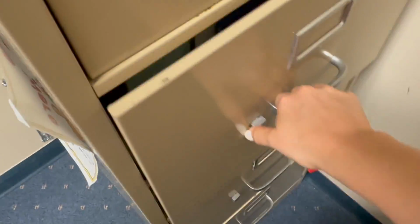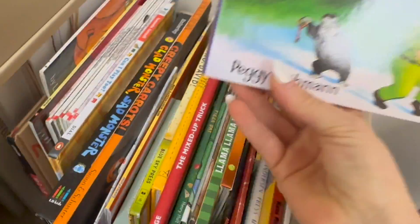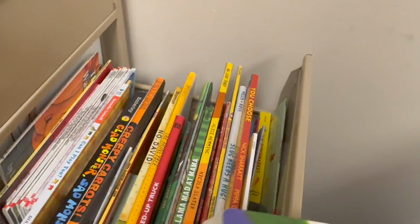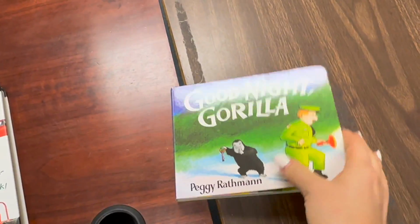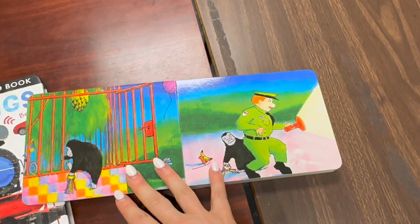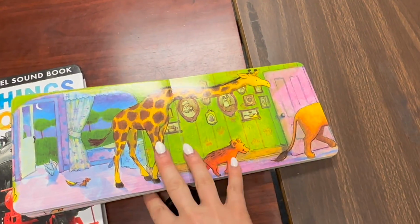This week for the zoo theme, the book we did was Goodnight Gorilla. I love this book because it is a wordless book, which means my students have to talk and engage, and it's really easy to get them to interact with the pictures because it's this silly little gorilla who's being super sneaky and the kids think it's hilarious. So we read Goodnight Gorilla. Super fun. That was our book.